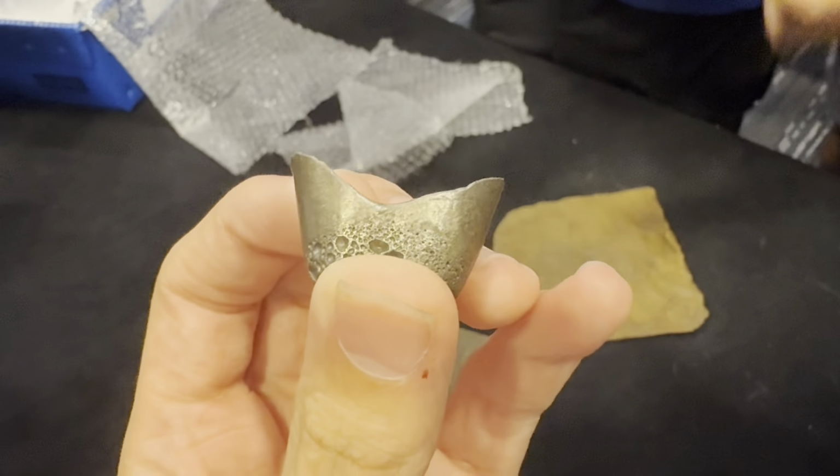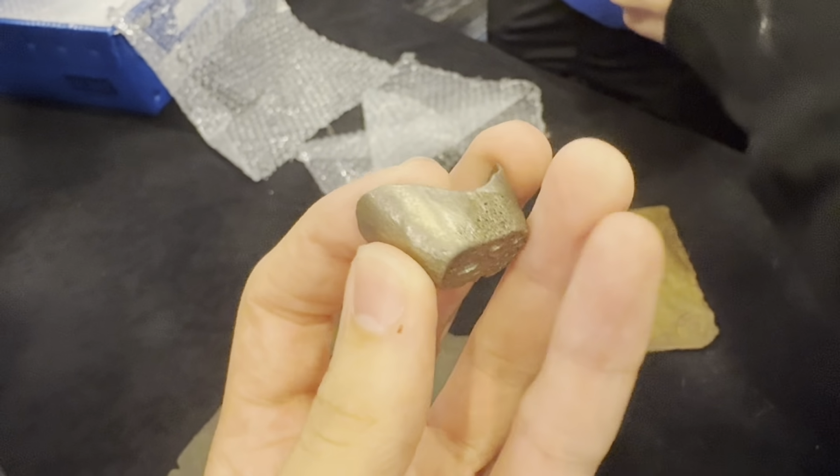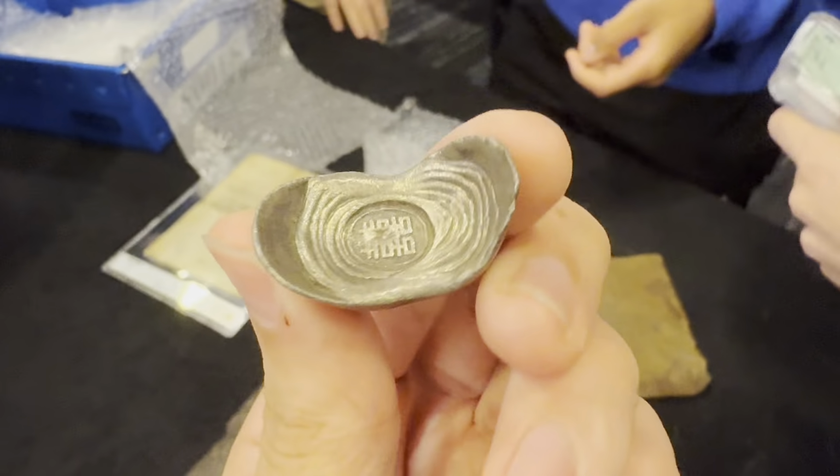I think it's weird that the front doesn't seem lined up with the back. You notice that? Yeah, I think that was common with coins. They didn't have the same quality measures.